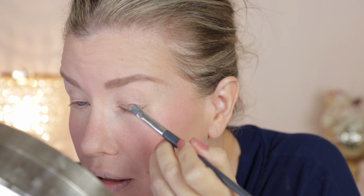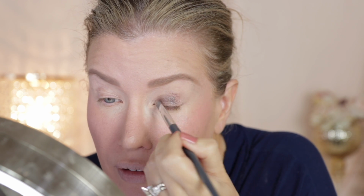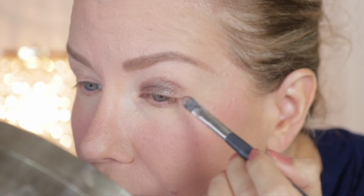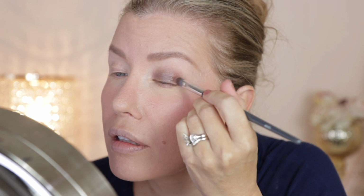I'm going to zoom you in, of course. Ooh, that is very, very pretty. I knew it was going to be sparkly. I'm not sure I knew it was going to be this sparkly, but I have no problems wearing a sparkly eyeshadow look during the day. So now I'm going to take my brush and sort of blend out any harsh edges.